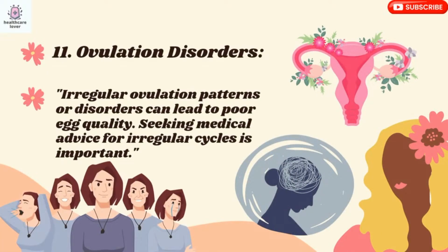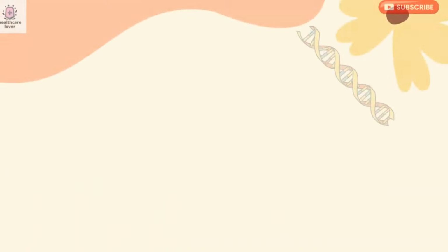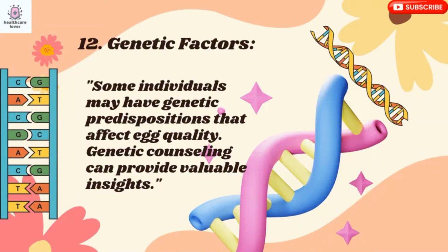11. Ovulation disorders. Irregular ovulation patterns or disorders can lead to poor egg quality. Seeking medical advice for irregular cycles is important. 12. Genetic factors. Some individuals may have genetic predispositions that affect egg quality. Genetic counseling can provide valuable insights.